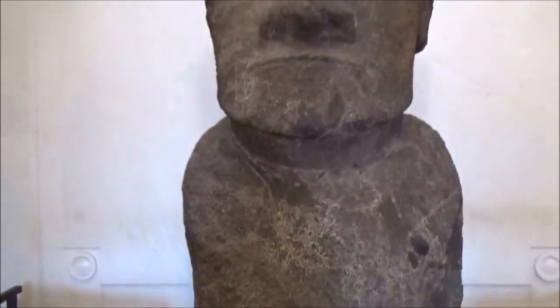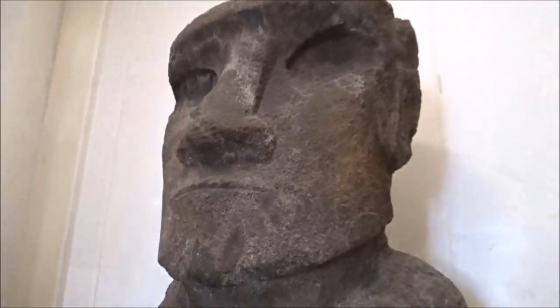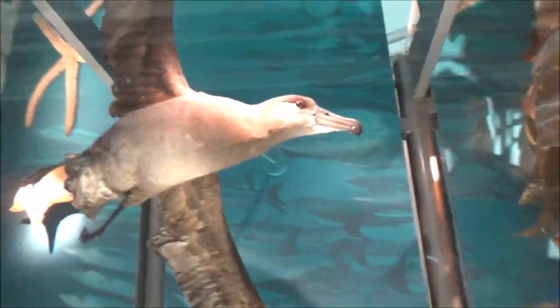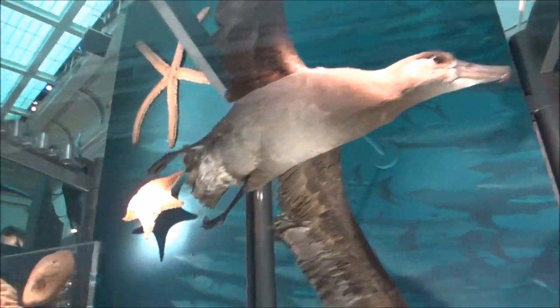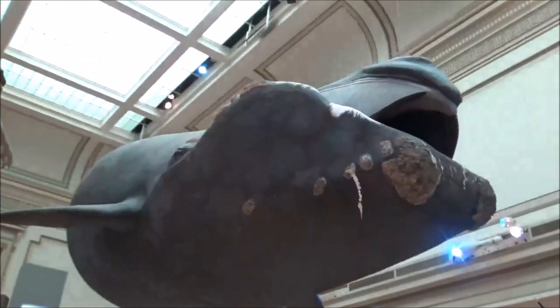Starting out strong with a genuine Easter Island head. Wonder if he wants gum. One of the best things about Smithsonian museums, they're free. Well, not really free. They pay for it with tax dollars. So not free at all. That massive whale hanging up in the rafters. Check it out. In this glass case, they have a giant squid.